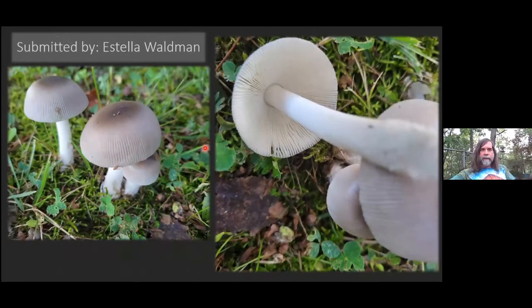All right, this one's submitted by Estella Waldman. This one has some very classic signs. And if you're not aware, this looks very much like a typical Amanita. A lot of times they'll have radial lines like this, and this is kind of like the gills in between the gills showing through the top of the cap. If you look close here, you can see it kind of has this volva cup, which would have been the universal veil covering the entire mushroom. So it would have been like a little egg and it would pop through.